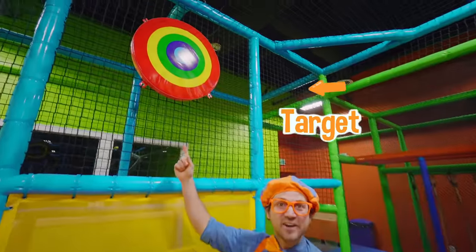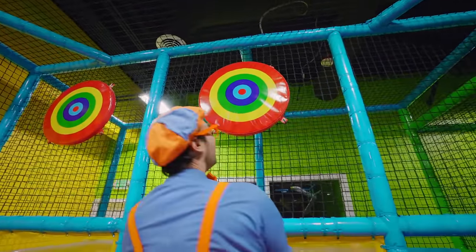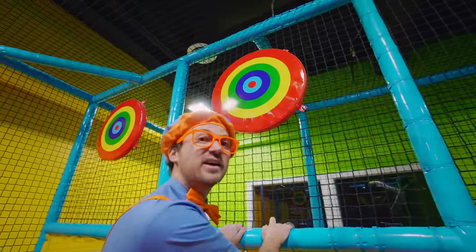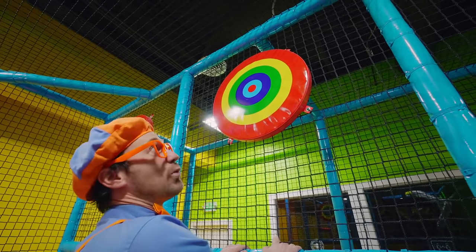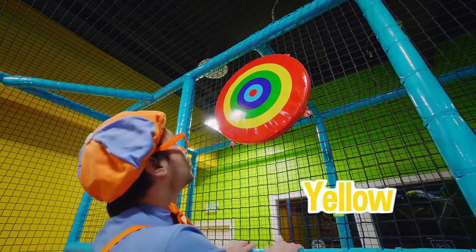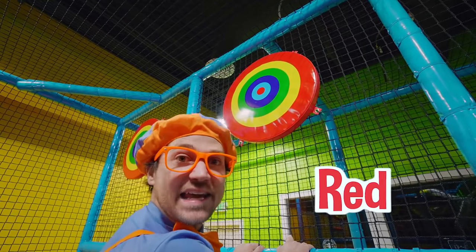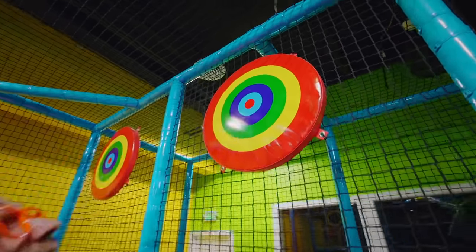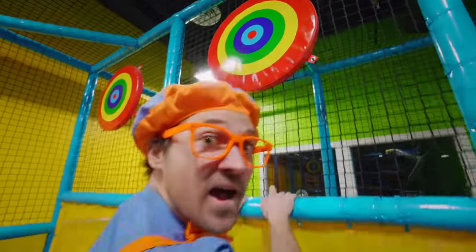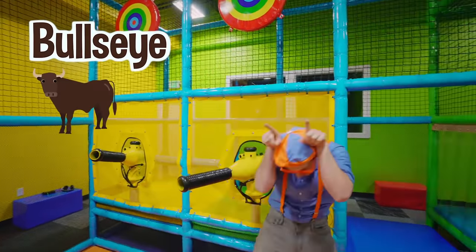Hey, speaking of targets, look right up there. Whoa, do you see the colors of the target? Yeah, from the outside in, there's red, yellow, green, purple, blue, and red again. Hey, do you know what the very center of the target is called? That is called the bullseye. Yeah.